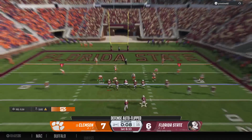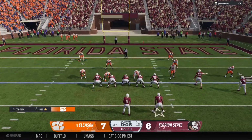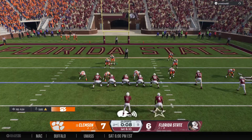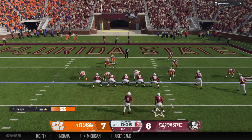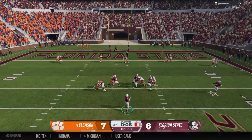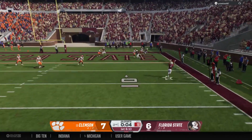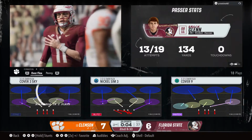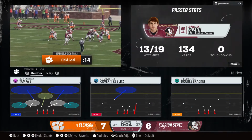And the Noles have taken it inside the 20. Might be calling a hot route. To the air, it's Glenn. He just threw it away. The last thing you want to do is try to force something on first down in the red zone.